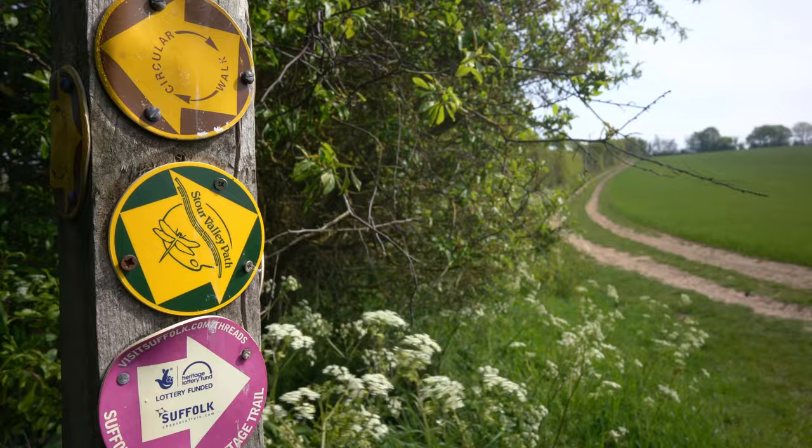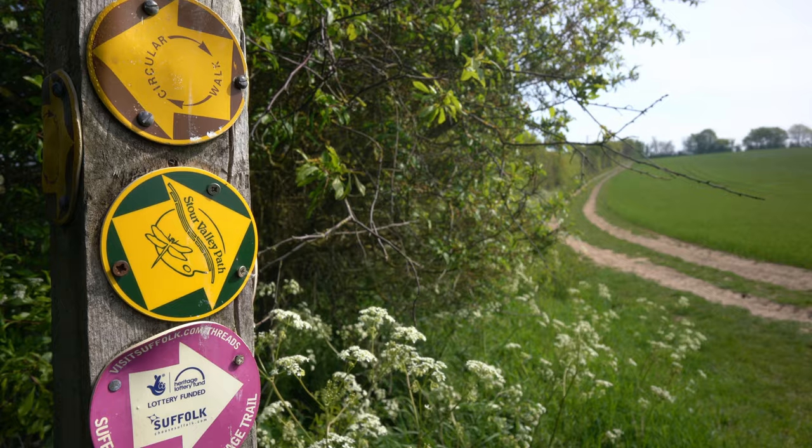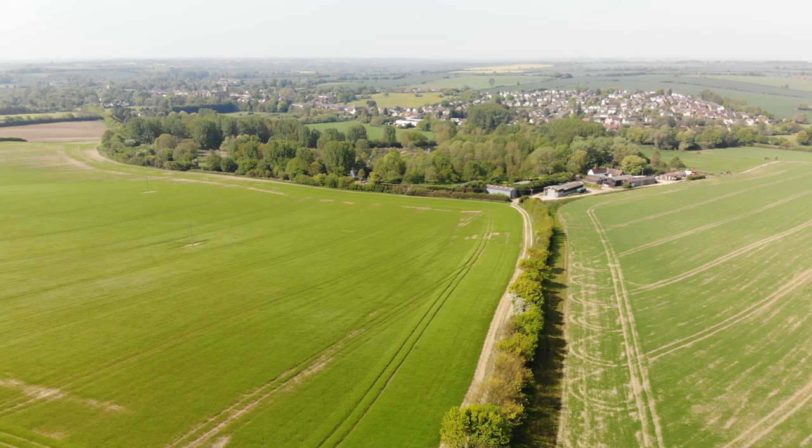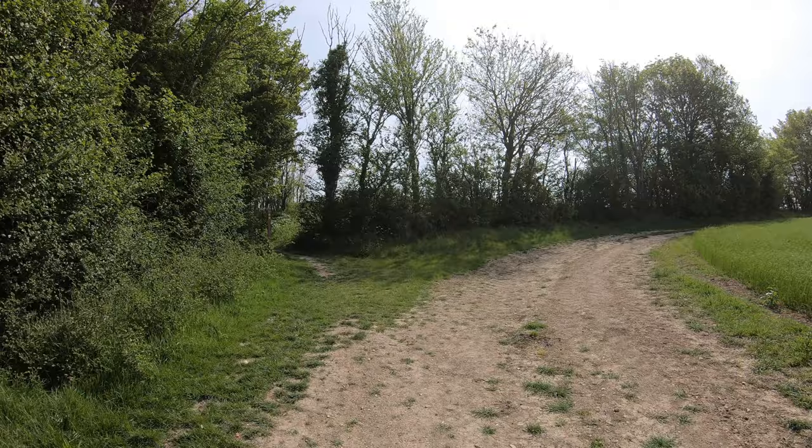Eventually, the path turns right at Hermitage Farm and continues along the Stour Valley path to the east. This is followed by a gentle ascent to around 100 feet, giving views back to the town, with the church spire and castle just about seen.